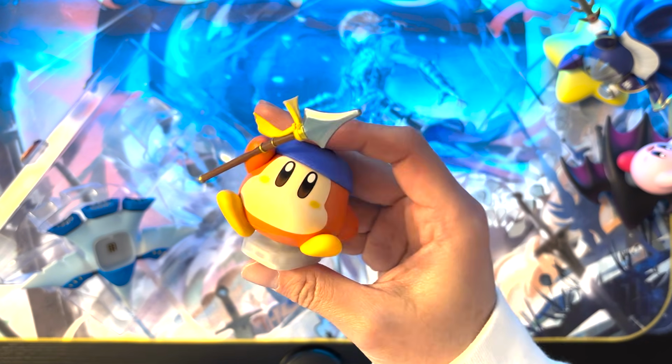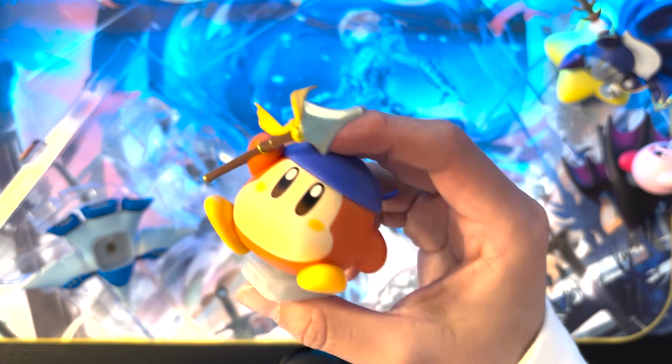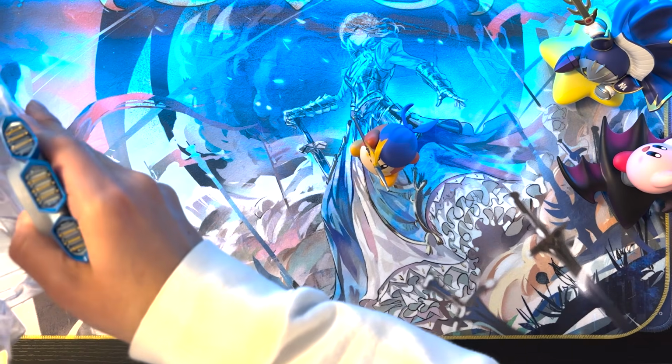I've always had a bit of a soft spot for this character since Superstar Ultra, so I can't believe he actually has a figure, like a premium figure. For an Air Ride sequel, it's always going to blow my mind that this game exists.